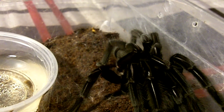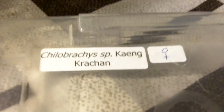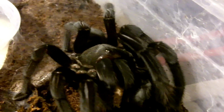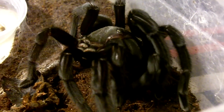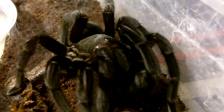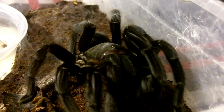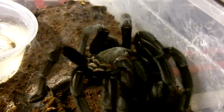Alright, let's feed the new black tarantula I just picked up at the expo. This is a Chilobrachys species, which unfortunately doesn't have a common name associated with it. But as you can see, great eater. I think this is possibly the biggest Chilobrachys that I've seen. And this is my first time owning one like this. Let's give another quick superworm. Yep.